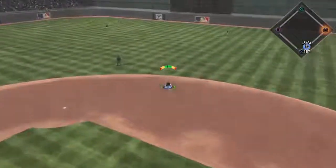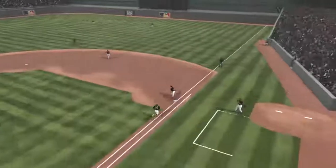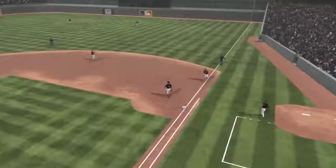Hit out towards second. Alomar has it. Throw to first in time. Out. One gone here in the fourth.